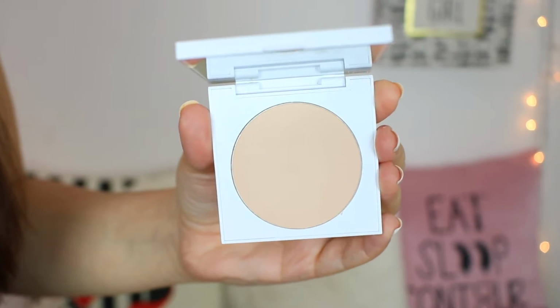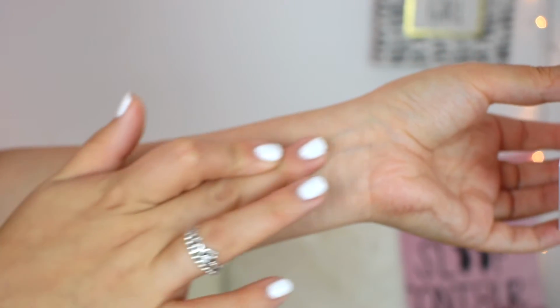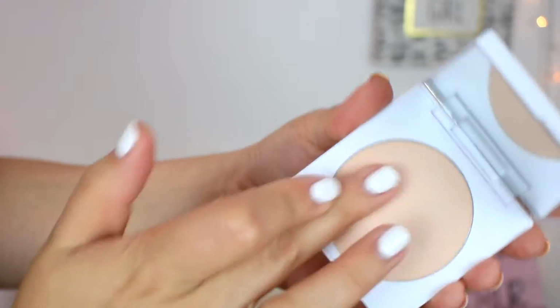So not a huge shade range, but it is a sheer powder, so it's not gonna be like a foundation powder. It's really gonna be a sheer wash of color. As you guys can see, when I swatch it, it's really not a huge wash of color, and when I blend it out on my hand, you can't even really see. But so far, this looks really nice and smooth.